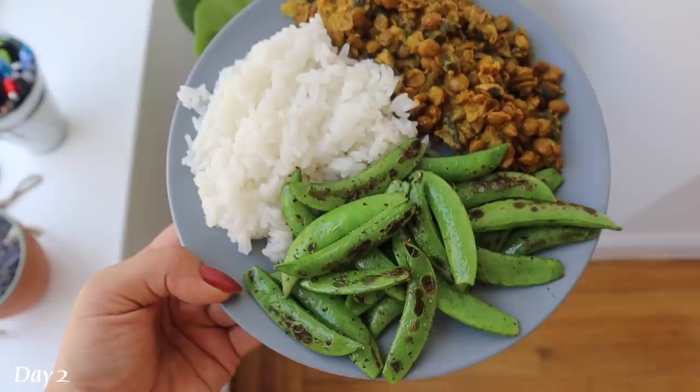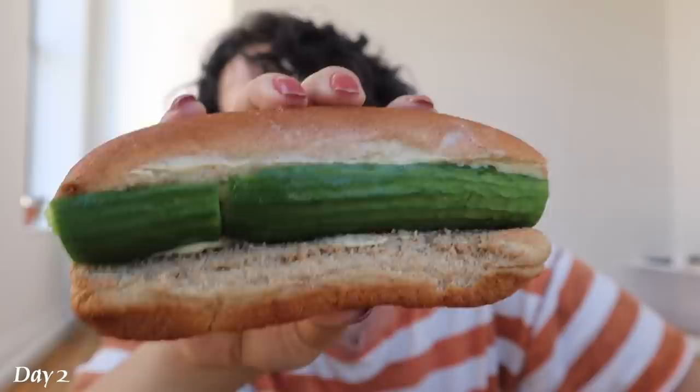So yesterday when I ate a cucumber in a hot dog bun with hummus, I low-key liked it, so we had one more hot dog bun left and one more cucumber left. So I'm having a snack while I'm cooking a farro chickpea salad type thing. And it's a hot dog bun with cucumber and hummus.